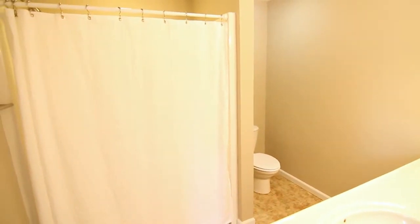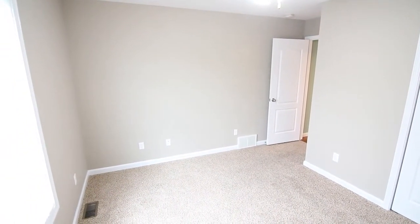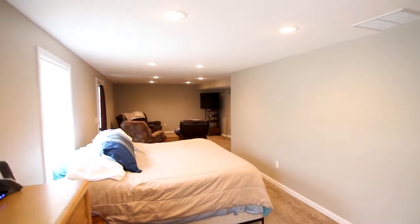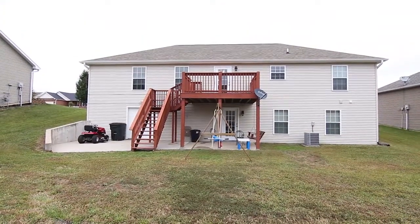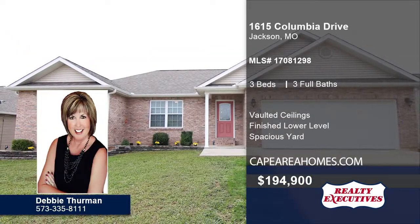3 bedrooms and 3 baths are featured in the home. The lower level offers plenty of space for a family room and a place for guests to sleep. A deck and patio overlook the spacious and flat backyard. Call Debbie Thurman today to schedule your private showing.